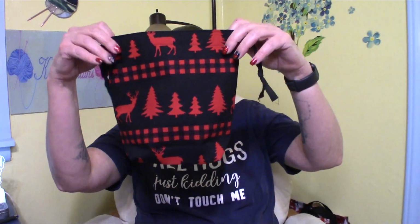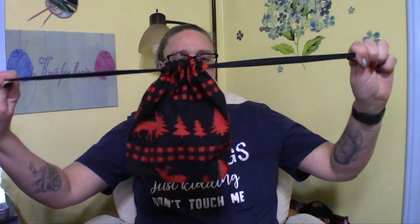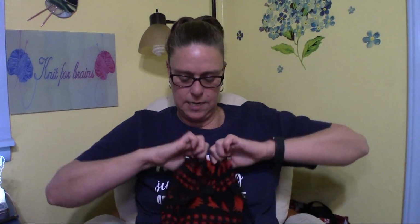And then you have the option of bag or no bag, I believe. No, I hadn't got a bag. So it's a drawstring bag. And it's got some trees and deer. Plain black liner. Cinch. So I'll put it in there when I work on it.